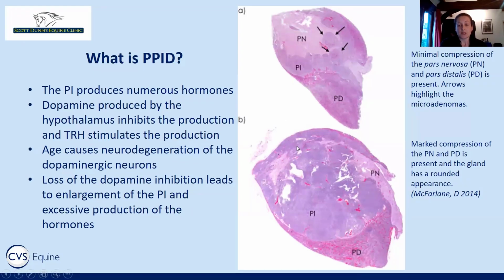And then in this bottom picture, this is a slightly more advanced case. So you can see that that pars nervosa has basically almost been completely obliterated. The pituitary gland has been almost completely overtaken by the pars intermedia, with a big adenoma in the middle here. So this is going to be producing a phenomenal amount of hormones.